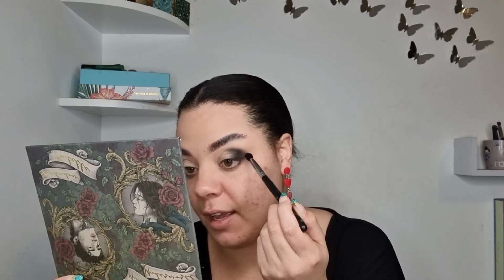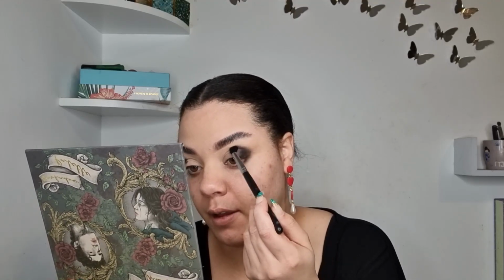Wow, this is very easy to blend out for a black, I have to say. Often black shades are some of the hardest to diffuse, so it is not the case that all black eyeshadows are made equal. That is definitely not the case. Because sometimes they're super pigmented and then you can't blend them out, so you're left with harshness, whereas this is definitely easy to blend out. Just going to add a little more black to this side.